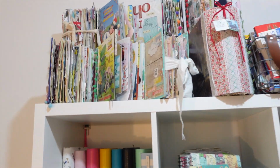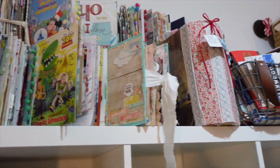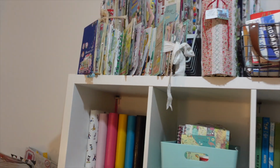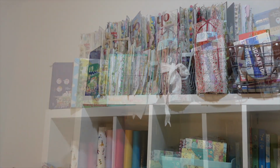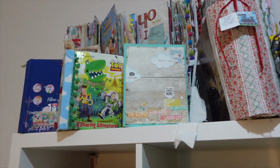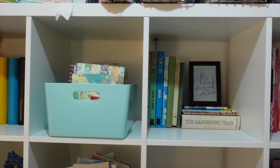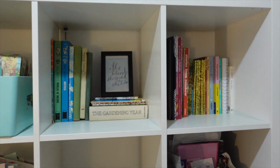I've put some of my journals up there. I'm actually thinking I might twist them around. Let's do that. I think I need to use both hands for that, because when you walk in, I want to see the covers. There we go. The covers actually look towards us now. I prefer that. These, I haven't tidied these up for ages, and I really like that.